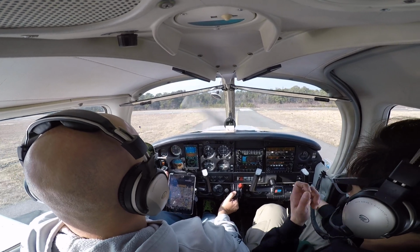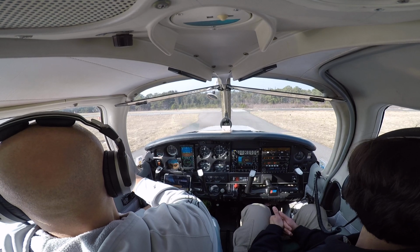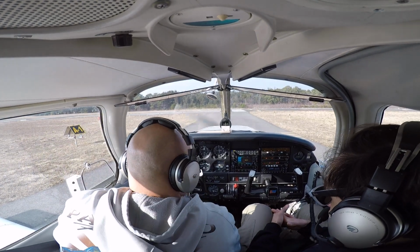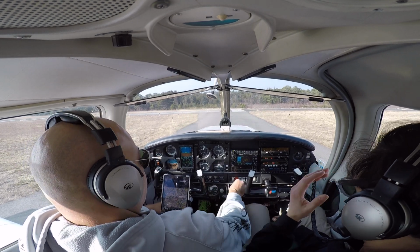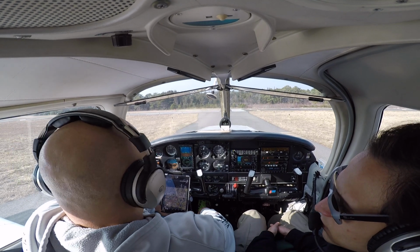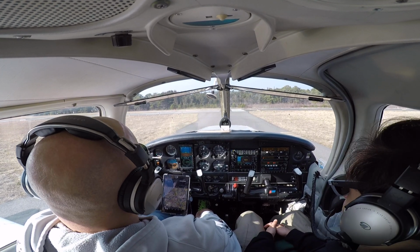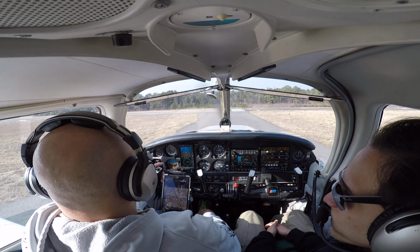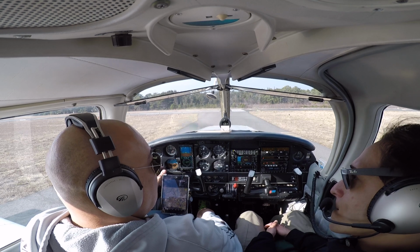Let's do a soft field departure out of here. Pumps on. Mixture full rich. Beats off. Notch the flaps. Moving. Get her into ground effect. And then get her up to 79 and climb.